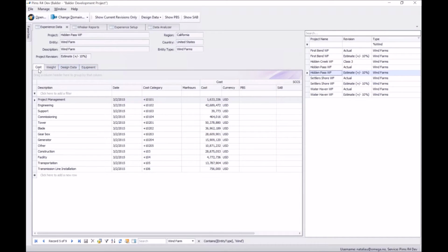Right now I'm looking at the cost data that we have captured. Okay? What I have here are my cost categories: project management, engineering, support, commissioning, and so forth. We have our initiation date, and it shows here this is March 2015. We don't have it captured here, but you do have the option of uploading your man hours. We have our cost here, and then we have our selected currency.